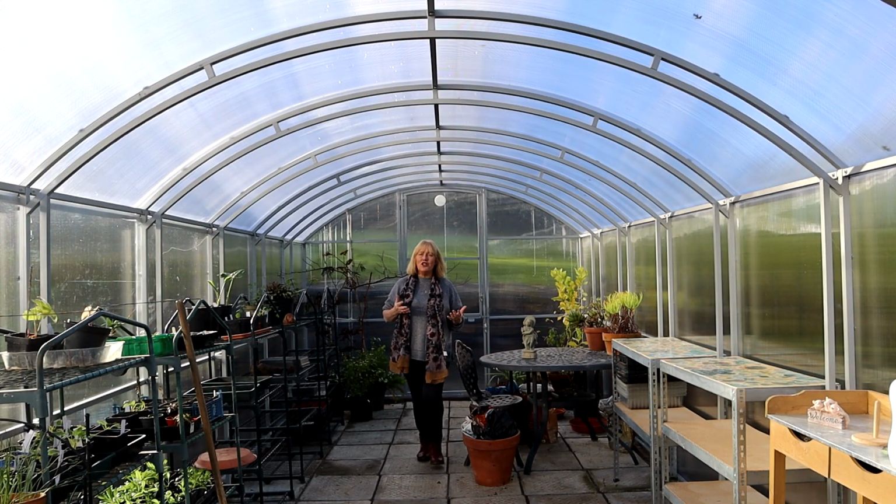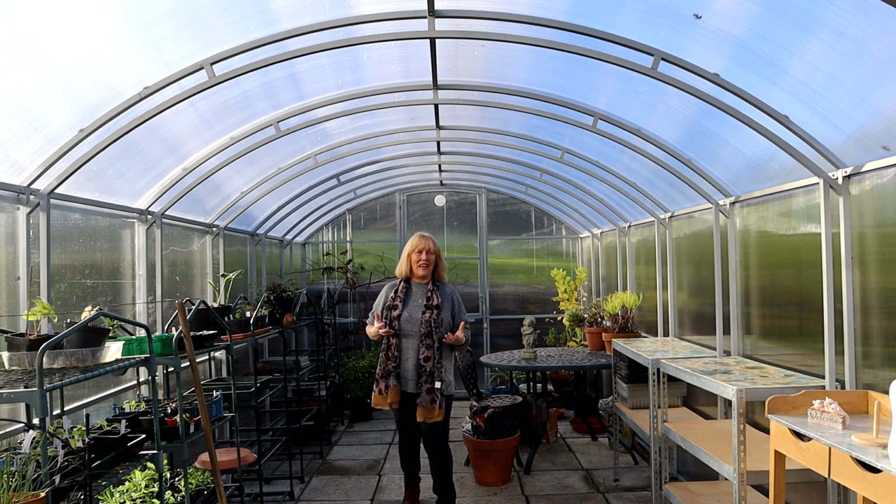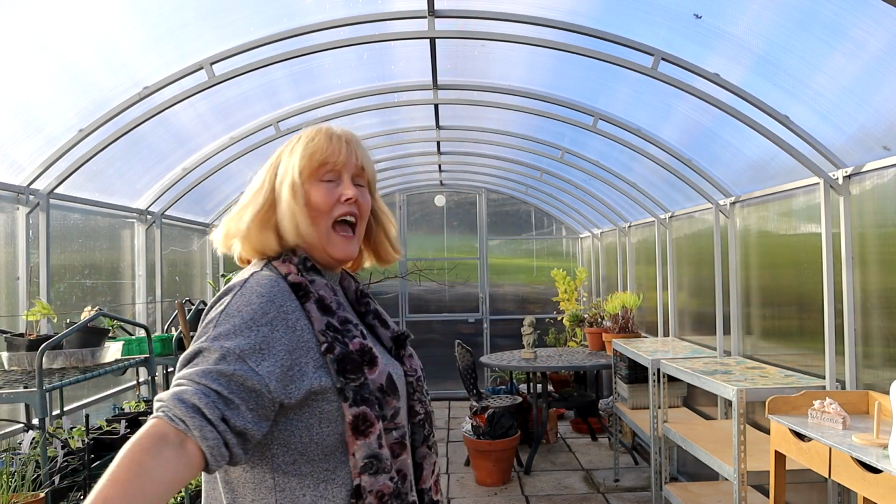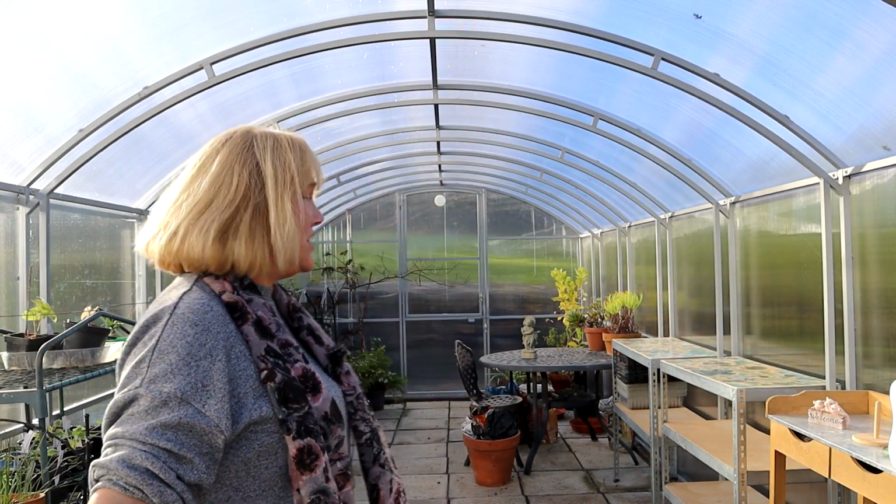I mean, just look at how big it feels inside here. There is so much more floor space than there was in the previous classic that I had. And there aren't any fewer plants in here than there had been in my previous one. But my goodness, there is just gallons of space up the centre. It really is like a TARDIS, bigger on the inside.